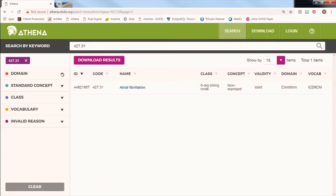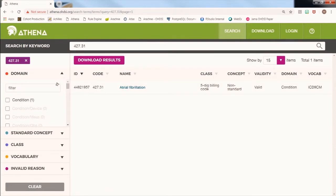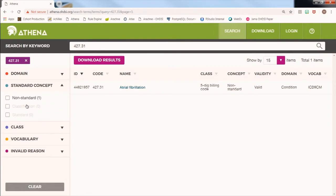What you see on the left-hand side here is you can filter on things, but because I looked up a particular code, it is the condition here. And then if you look here, it's either standard or non-standard. You can do all those little things. Well, because we looked this guy up, it is non-standard, right? If we looked up atrial fib, uh-oh, go back.